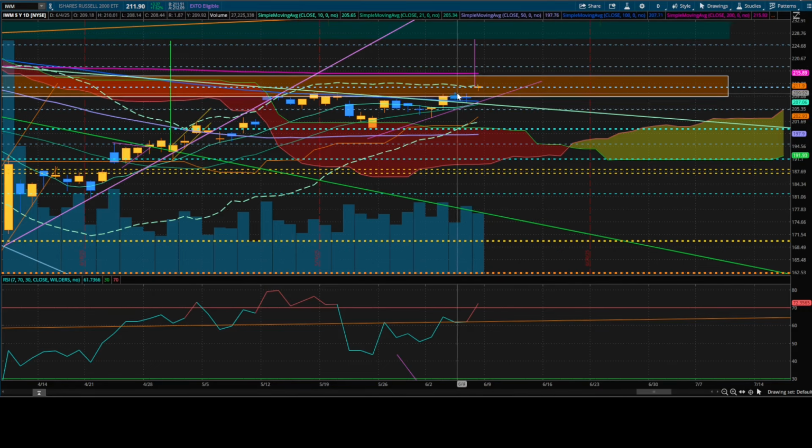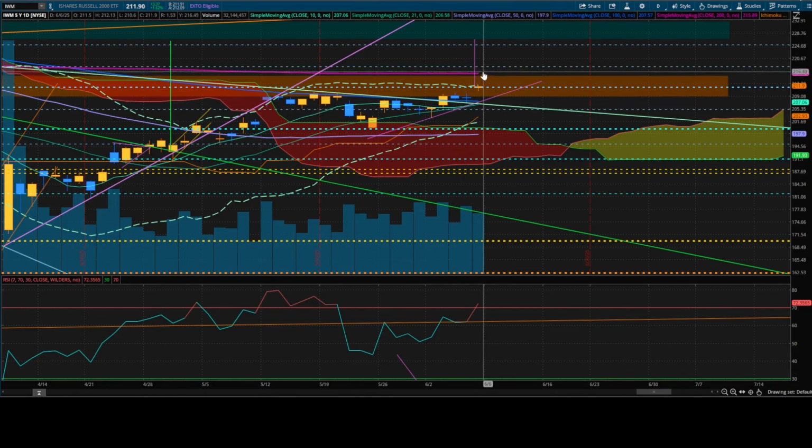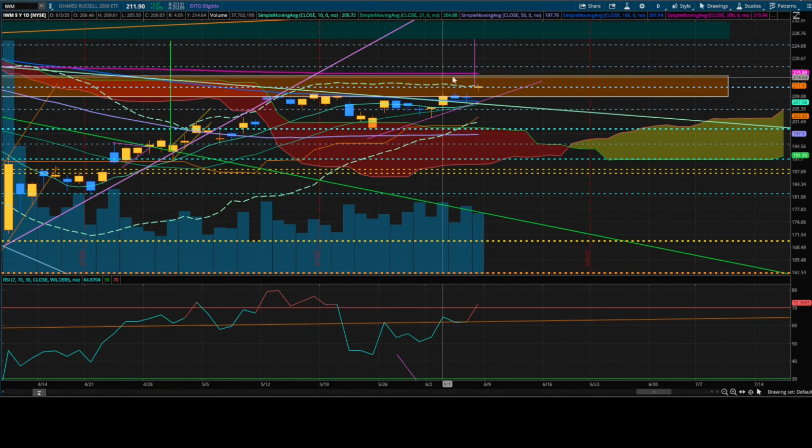So if you're going to grab calls, in my opinion, it would be smart to grab longer dated calls and potentially even hedge with a shorter dated put. Of course, not financial advice, but that's one way to potentially play this.